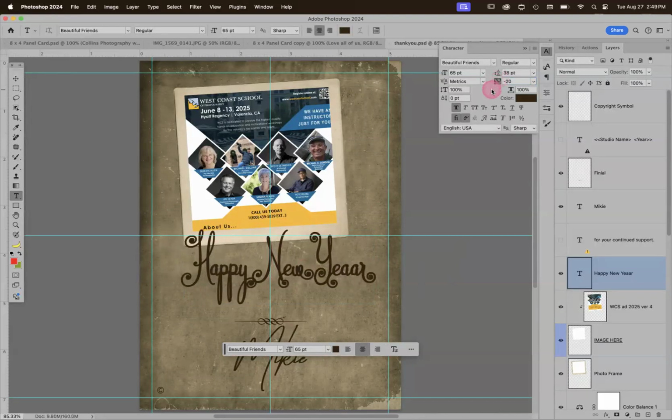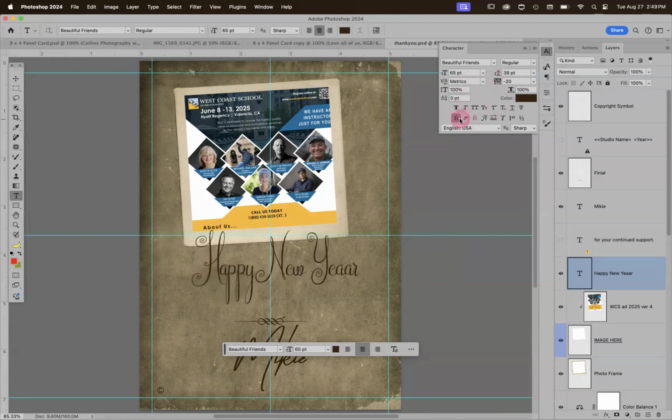You can make the lettering spaced out. You can make the height bigger. You can just play with it and see what all these different things do, and just have a good time with it.